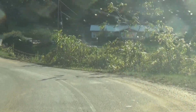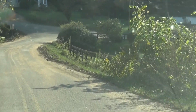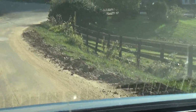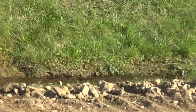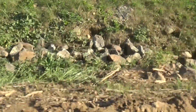I think it's coming up here. There it is over there, I think. Or is it? I think it's down there. I don't know. Oh, here it is. Somehow it got over here. There it is. We're not done yet. Just look what it did to the road over here. And I got to drive on it.